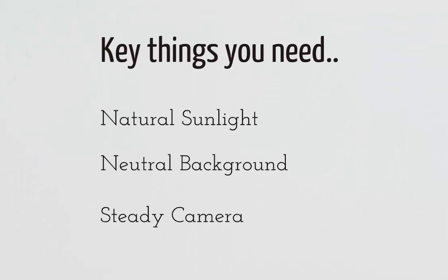Firstly and foremost is natural sunlight. Unless you've got a professional camera studio set up, it's going to be very difficult to get decent photos without natural sunlight. If you're taking photos in the evening with your normal lights, you'll get shadows. Most cameras don't have the best low light resolution. It can look grainy. You can get that horrible orange glow. Generally, it doesn't look good.